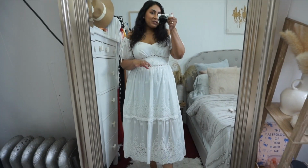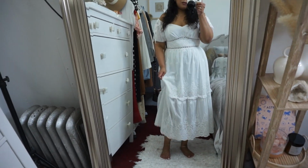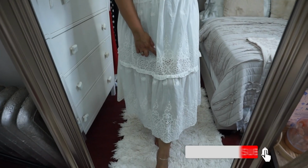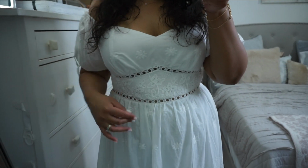This is perfect for those days when it's really hot because it's white, so you're not going to get overheated. The material is lightweight, and with all of the see-through detailing here, it does keep you cool. So I love this. It's very pretty.